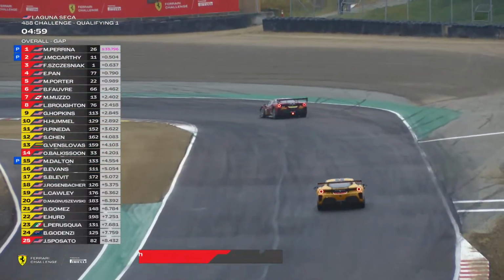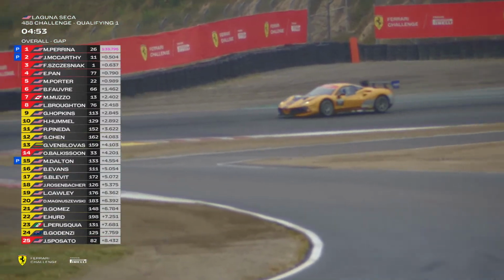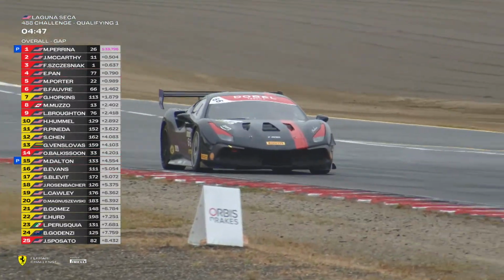But we are beginning to run out of time now because there are just under 5 minutes of this session remaining. I love the theatre almost of this short, sharp qualifying, Tony, because you've got to go out there, you've got to be on it, and you've got to deliver.